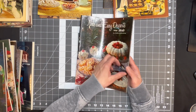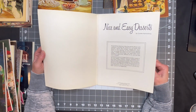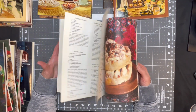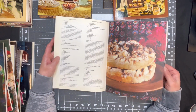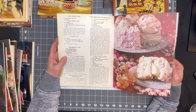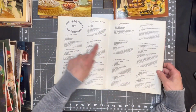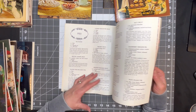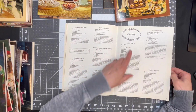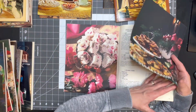All right, nice and easy desserts. Oh my gosh, it's gonna kill me. All right, I'm a dessert girl. 1978, and same thing. I gotta go slow on the dessert. Oh, yum, white cake. That looks like angel food cake. Yum. Oh, look at that. Isn't that cute? I like that. There's a lot of cool things in there, but okay, it's just dessert.